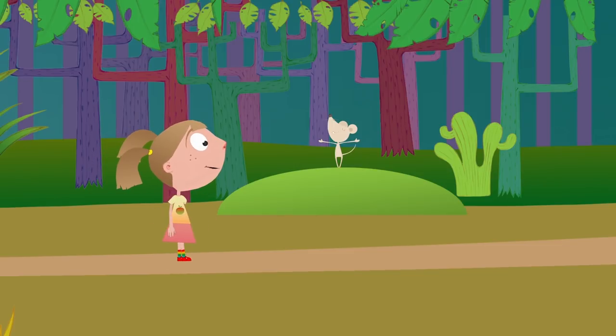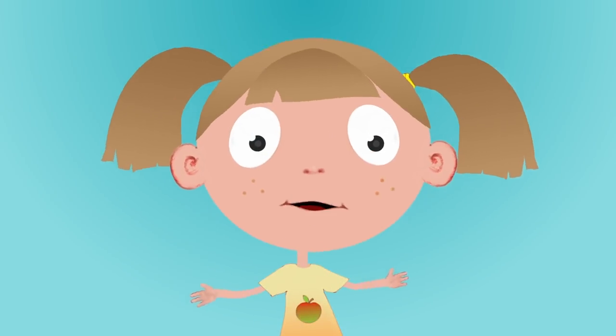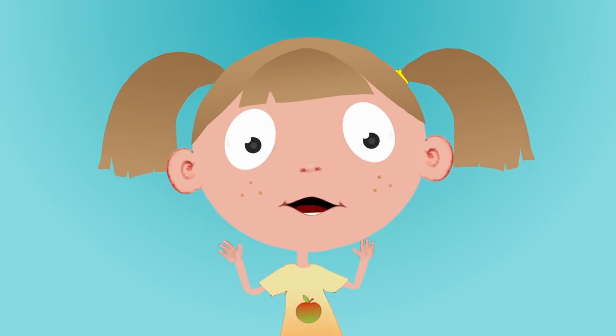Hello, little mouse. I have one space left in my choir. Would you like to join us? I'll take that as a yes. What noise do you make? You might have to sing a bit louder, but that's exactly what I'm looking for. Let's go meet the others and have a practice. A one, a two, a one, two, three, four.